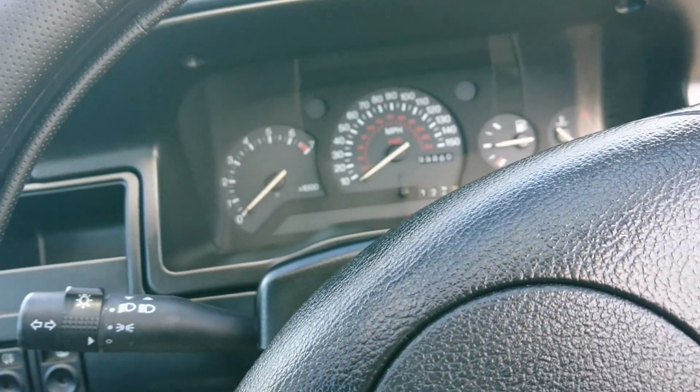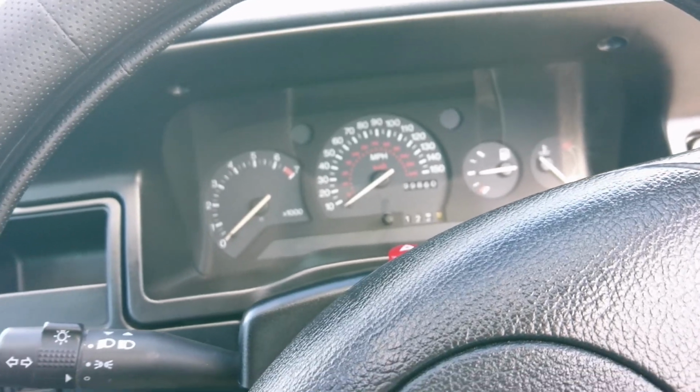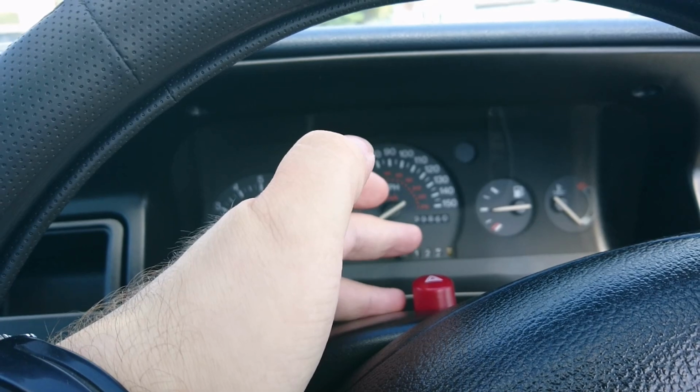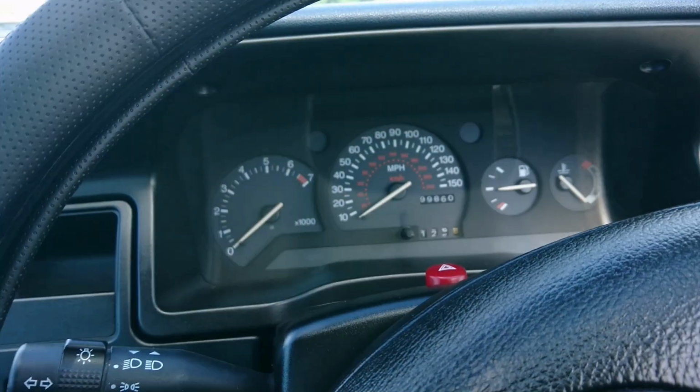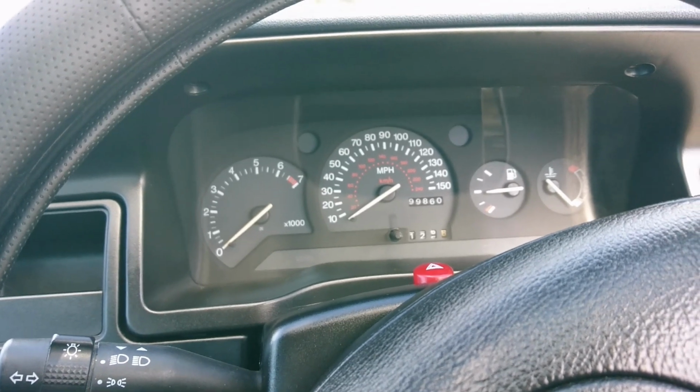Yeah, it's pretty straightforward for an early 90s car in terms of the dash. And of course we've got this, one of my favourite things about Fords of this era is the little hazard switch. Let's take a look under the bonnet.